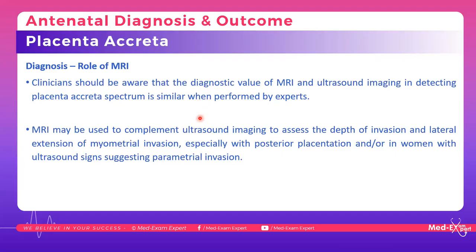MRI also can be used to complement ultrasound imaging to assess the depth of invasion and lateral extension of myometrial invasion, especially if there are ultrasound signs suggesting parametrial invasion. So if the ultrasound pictures show that there is massive or extensive invasion by the placenta, we can do complementary MRI scanning to see the extents of the placenta.